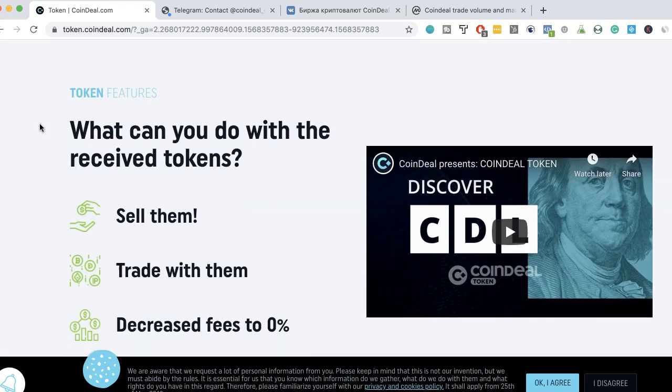So the cool thing here, though, that I like is how CoinDeal basically has a feature where you can have your tokens help you decrease your fees. All right, that's where CoinDeal really helps and stands out, because CoinDeal actually helps you decrease your fees to almost 0% in terms of your buying and selling cryptocurrency exchange fees. And that's really important. It's something that only the OG investors used to talk about, and by that I mean people like Warren Buffett, Jack Bogle.